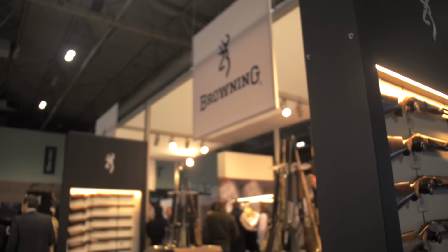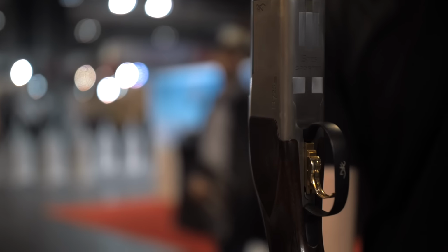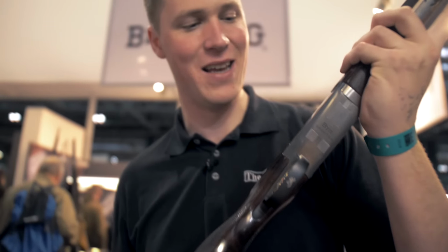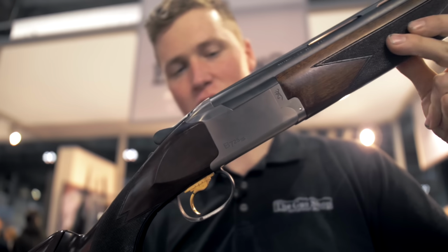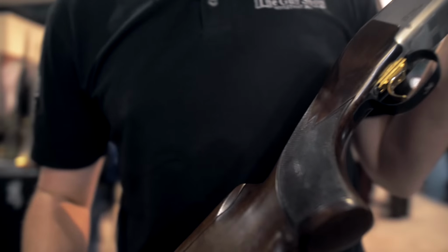Guys, I've just been shown this. This is the Browning B725 Sport, or B725S. The B725 S1 is no longer a thing. And this is the new, reimagined, refined 725. For those of you who like older Brownings, you're gonna absolutely love this. This feels like a Browning. It feels like 525, just slimmer and nicer.